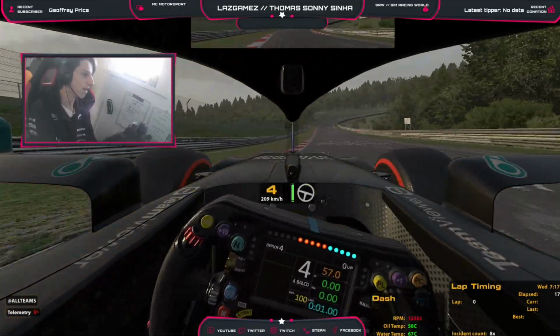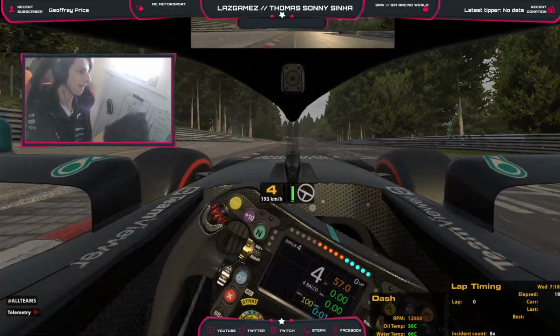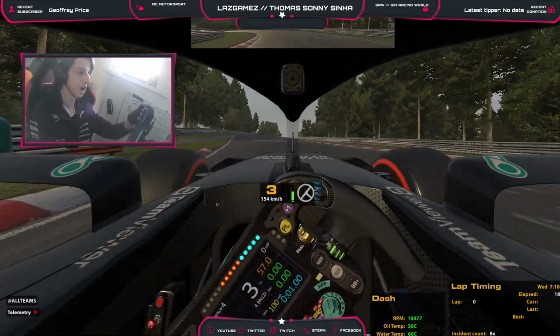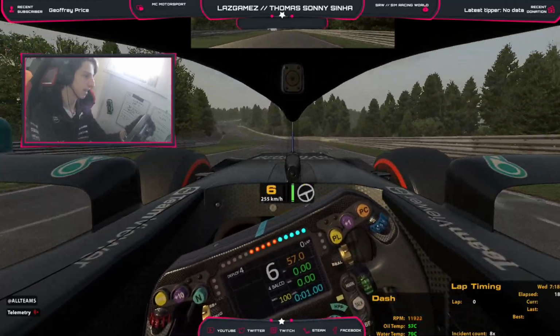4th on the way through, using that curb. And then 4th again, getting close to that curb on the left, but not using it because that would definitely unsettle the car and probably kill us. And look at how much progress we're making through this lap already.